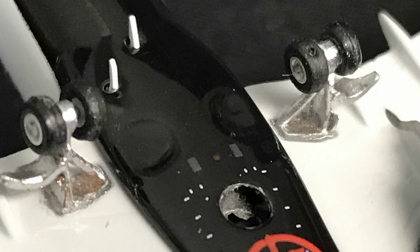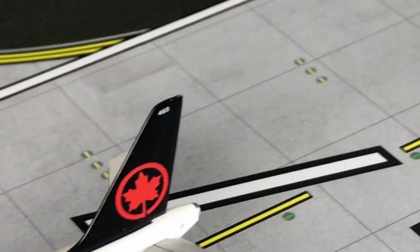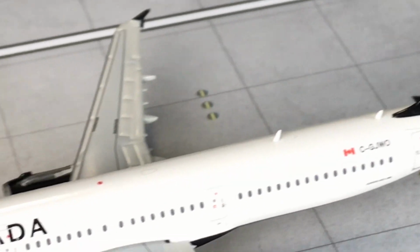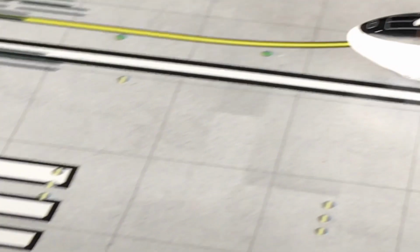Like I said in the beginning, I don't have a Gemini Jets plane to compare this to, so in this case, I plead my case by looking at an Aero Classic 737-200 and even more of a larger wheel well in a Dragon Wings 737-700. The Gemini Jets A321 is a great looking plane as well. I would have loved to have seen the same amount of antennas at the bottom.